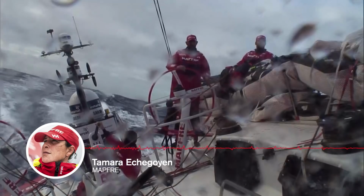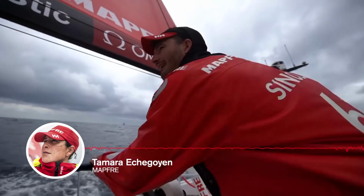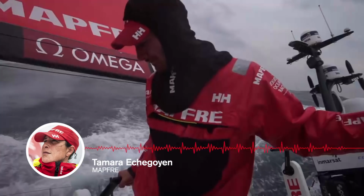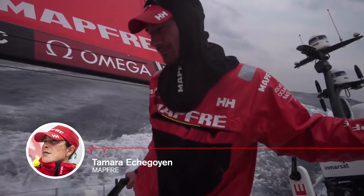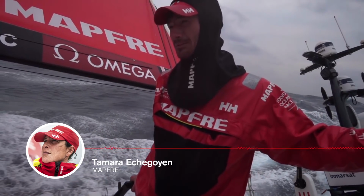Now you're talking about going home and resting up a little bit. Are there any crew changes forecasted for Team Mapfre, or are you sticking with the same crew that you've gone all the way with since leaving here in Alicante? Well, I think that Mapfre keeps going with the same crew. For sure, I'm going to do the next leg.